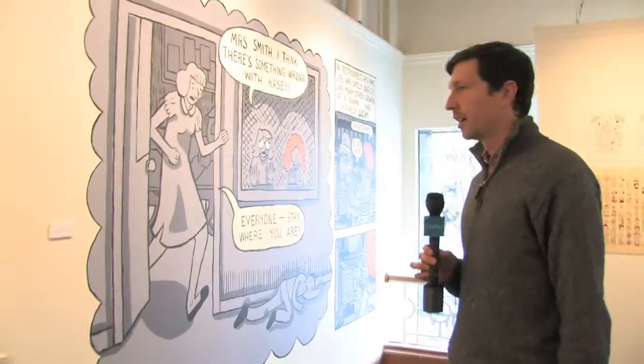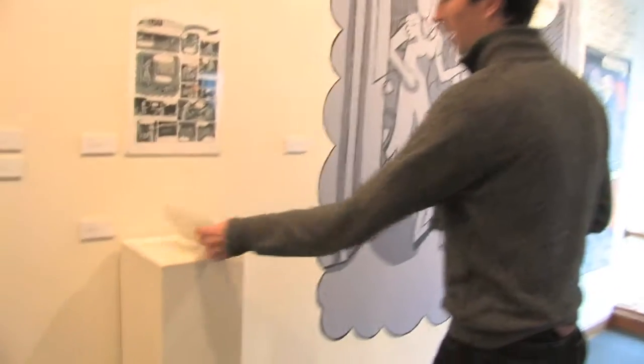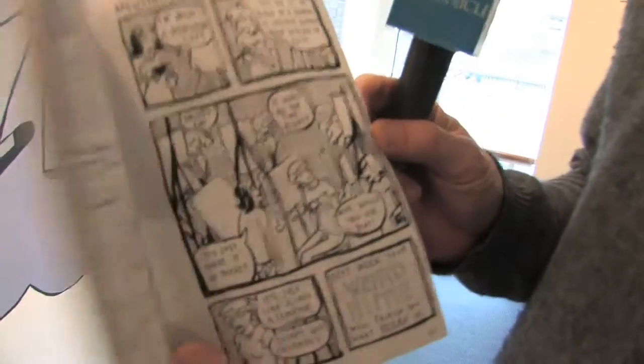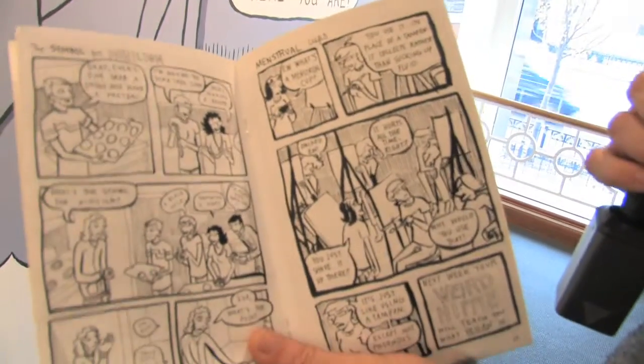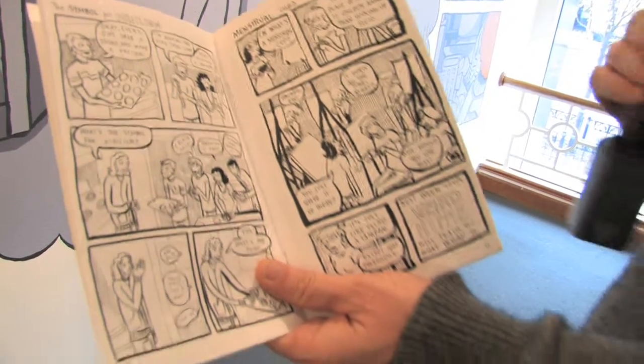Joyce creates a number of zine-size comics called Bird Wizards that she sells around town and also sells in Shop Columbia. And it kind of, again, is an autobiographical chronicling of her everyday and her memories.